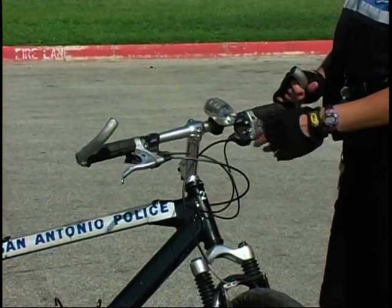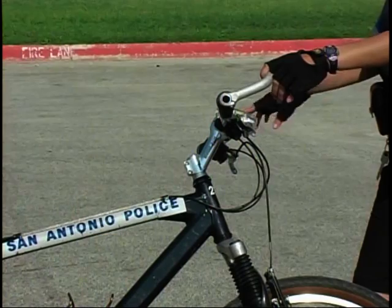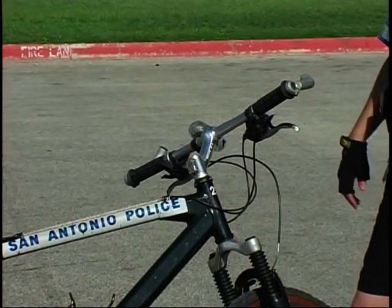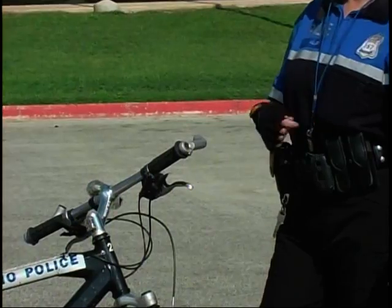Second thing we're looking for is a horn or a bell. Now what we want from you is a noise-making device. In case an emergency situation arises, you have some way to warn drivers or pedestrians that you're here. Officer Allen has her trusty whistle. It makes plenty of noise and will get anybody's attention.